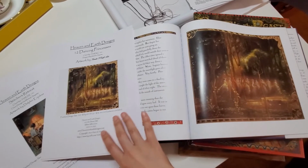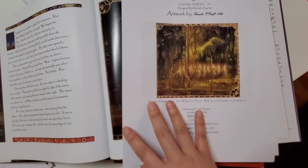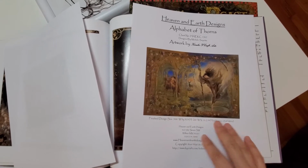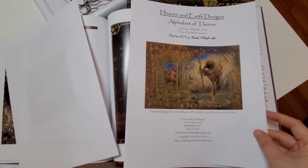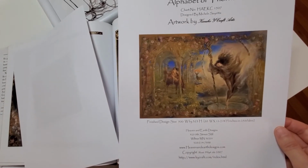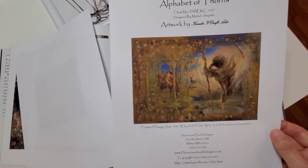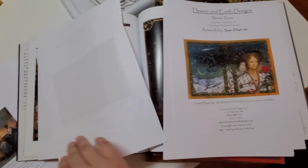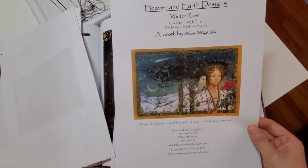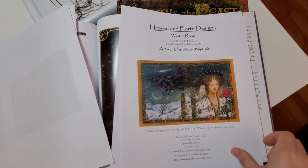12 Dancing Princesses. Look how gorgeous that is. And Alphabet of Thorns. She's an amazing artist, but her prints are on sale for $15 to $2,000 on her website, and I'm just not willing to spend that much on a print. This one, I'm probably going to stitch for my youngest daughter. She loves owls. And the other one, Ride Horses. Winter Rose.